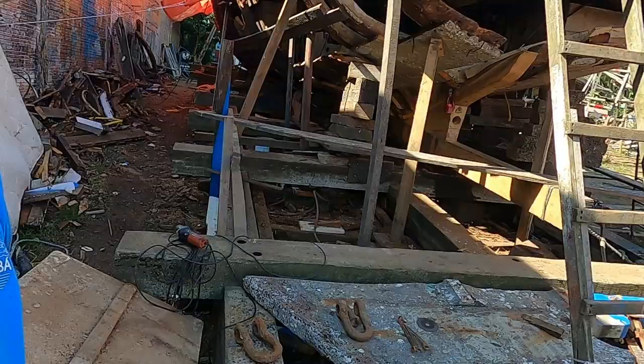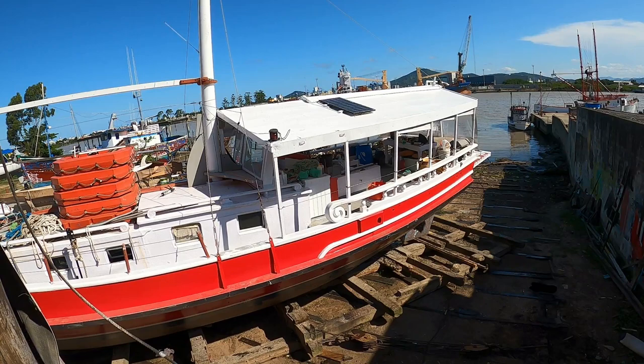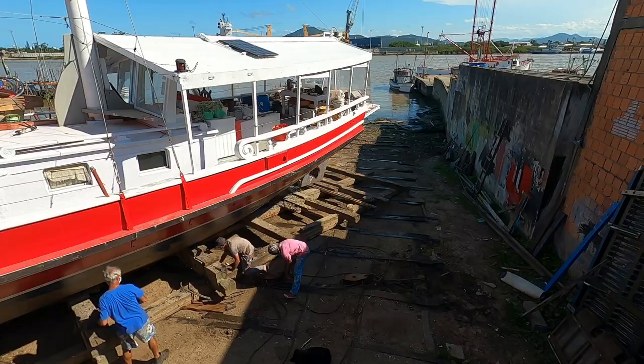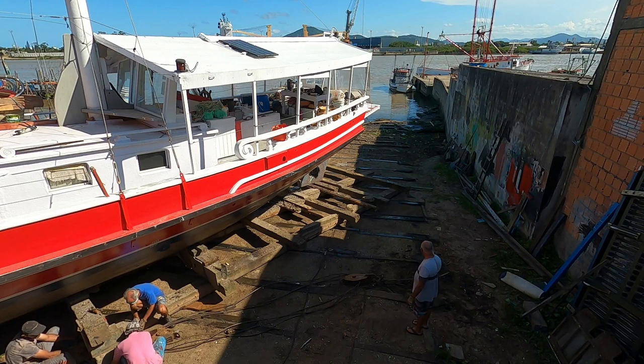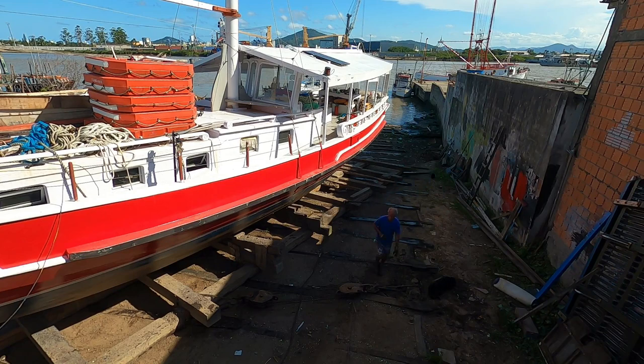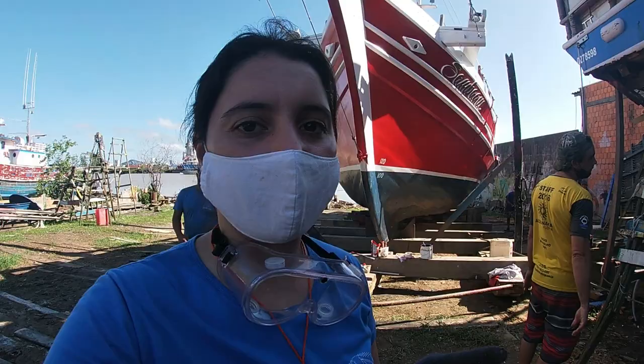Just a 60-foot boat doing a three-point turn. Just something you see every day. You chose a good place to be now. Now is, will it pass or will it not?